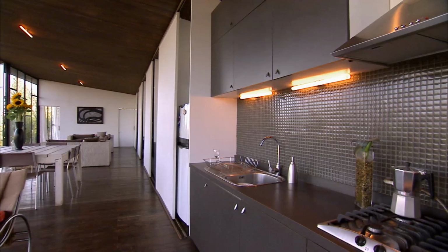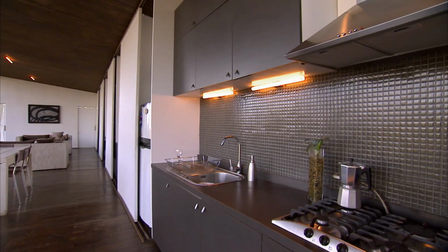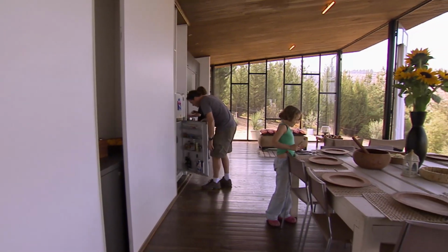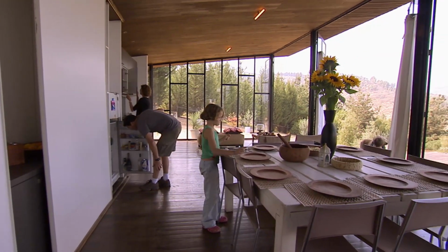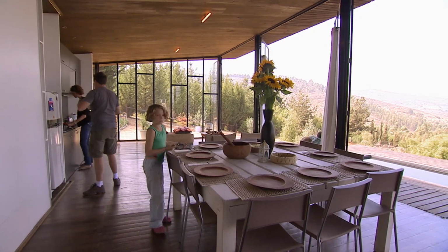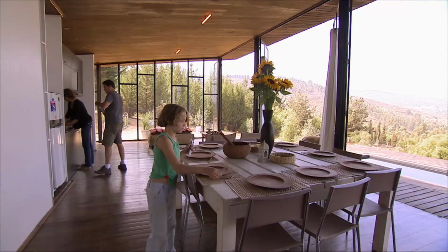They've maxed out their space by recessing their kitchen while still keeping it accessible. We spend a lot of time in the kitchen, a lot of entertaining. And we wanted the kitchen to be open and integrated in the living area because there's nothing worse than being stuck in the kitchen and everyone else is having fun, right?